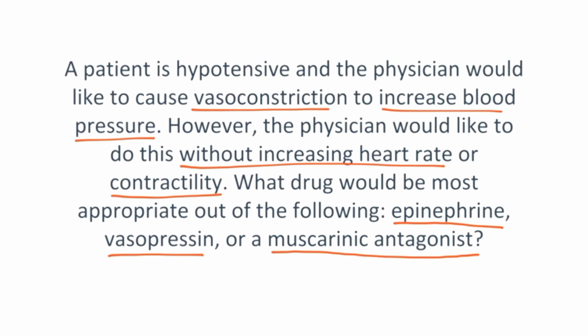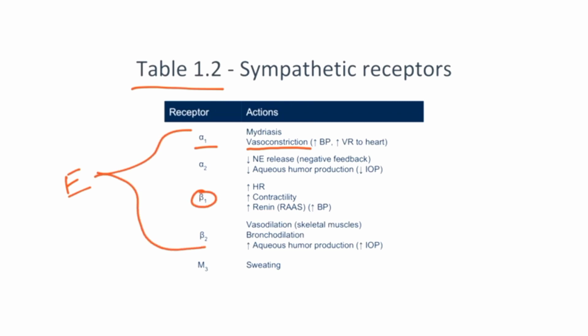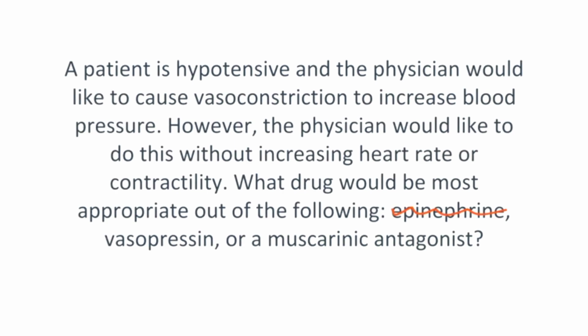Now epinephrine will act on the alpha-1 receptor, and this is demonstrated in table 1.2. If we look at the alpha-1 receptor, when stimulated, this will cause vasoconstriction. However, recall that epinephrine will actually stimulate all four of these. And as we can see, stimulation of the beta-1 receptor will increase heart rate and contractility, which the physician does not want. So epinephrine is out. Another option we are given is vasopressin, which will act on the V1 receptor, causing vasoconstriction, and this will increase blood pressure. We're going to come back to vasopressin in a moment.